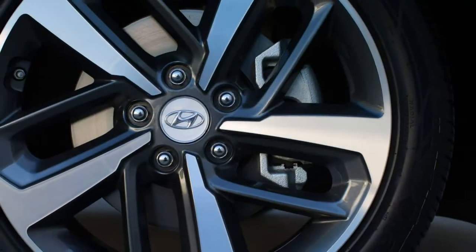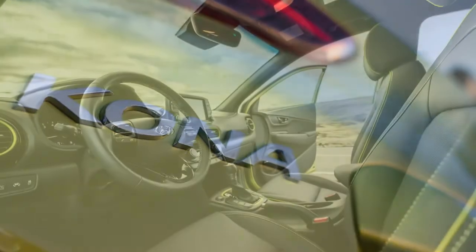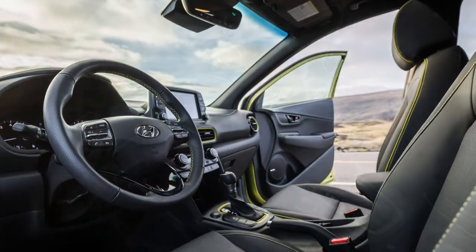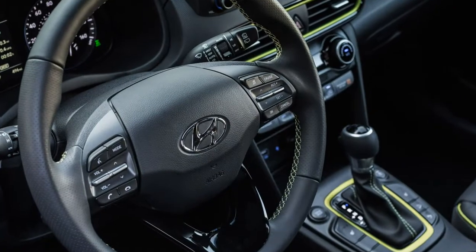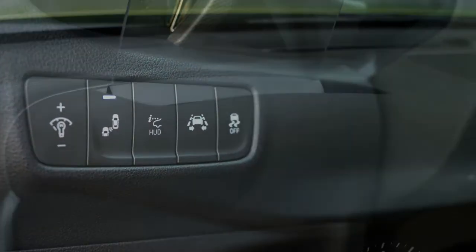Shoppers drawn to the Kona's lime twist exterior color can specify a leather interior with bright lime accents on Limited and Ultimate trims for no additional charge. A contrasting roof in black or grey can be added to the Kona for $150.